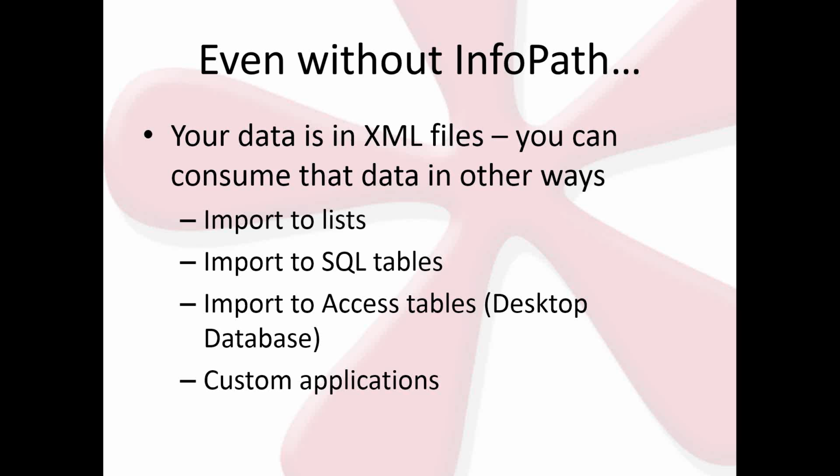But, as we've talked about in these webinars, you can import this data to lists. You can import it to SQL tables. You can import it directly to Access tables. I want to show you that this is something I looked at this past week as I was investigating some things for this webinar.